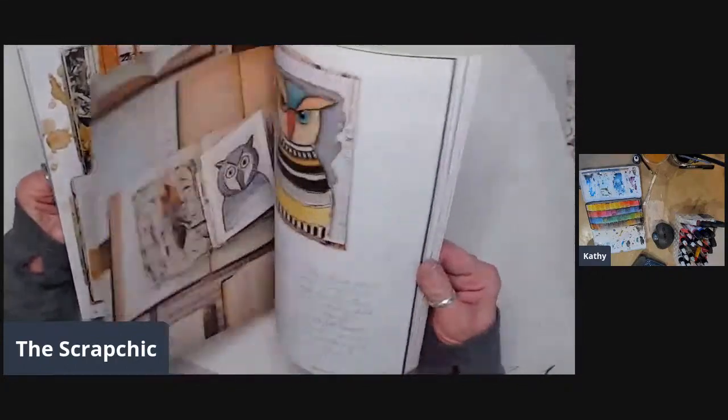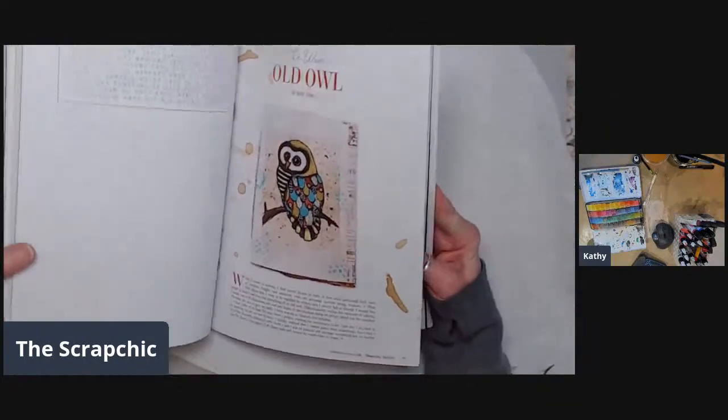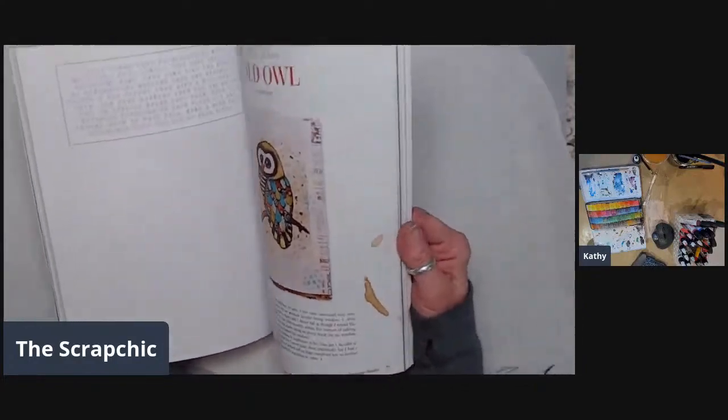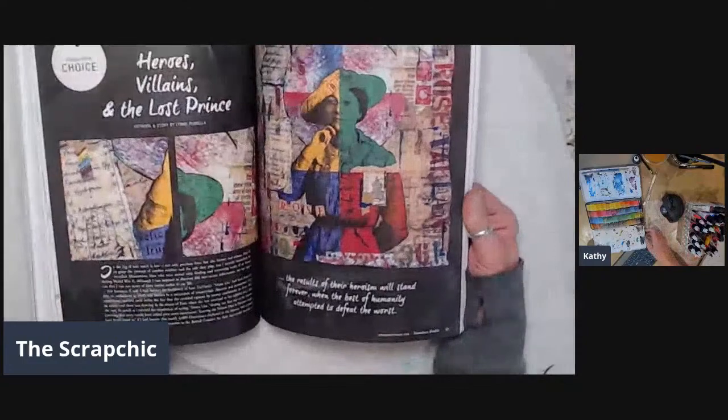I love the Somerset magazine. I don't know why I have not been getting this all along. I get the art journaling one, you know, but I should have been getting the Somerset. This is a great magazine.